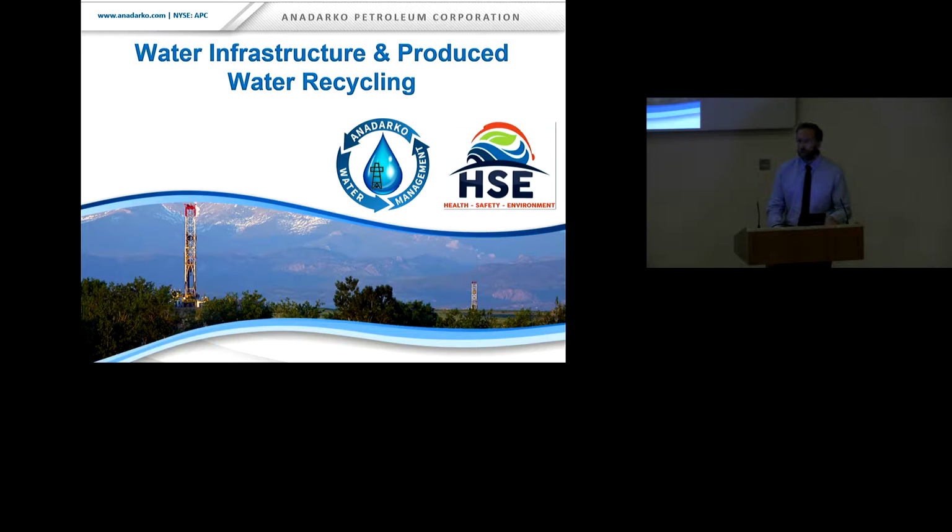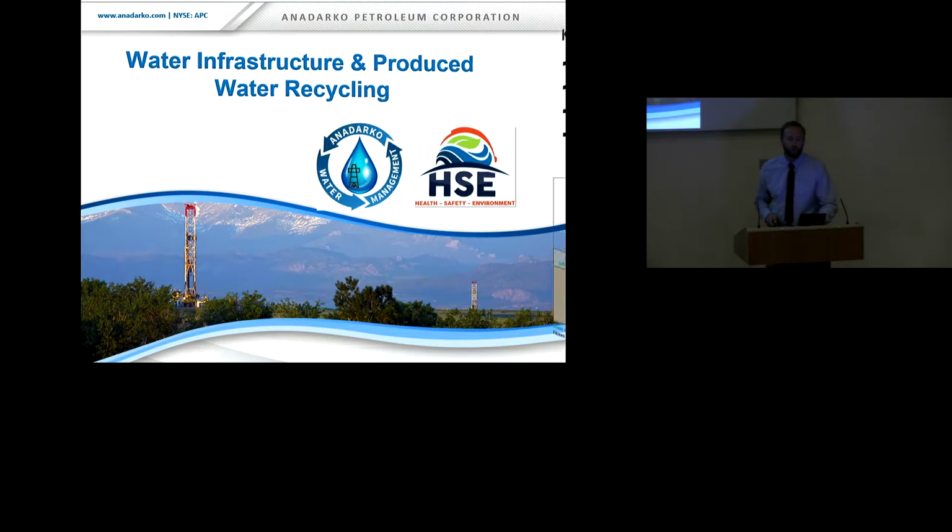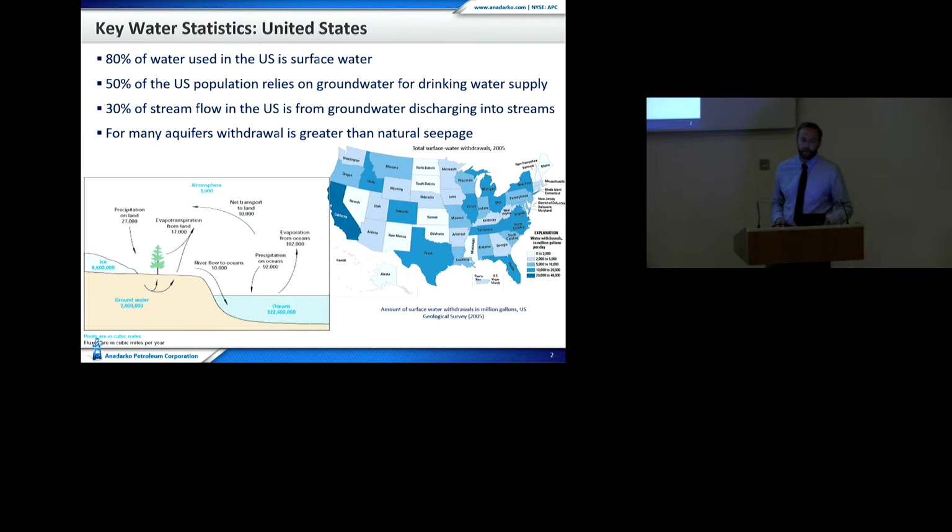We're moving to development, leaseholders. We drill about 250 wells a year there. These are all horizontals using a slick water completion design. And then I also work in the DJ Basin in Colorado. That's our most developed basin. We have about 1,500 wells. We drill and complete about 365 wells a year. And I'm going to talk about the water infrastructure and our recycling efforts there.